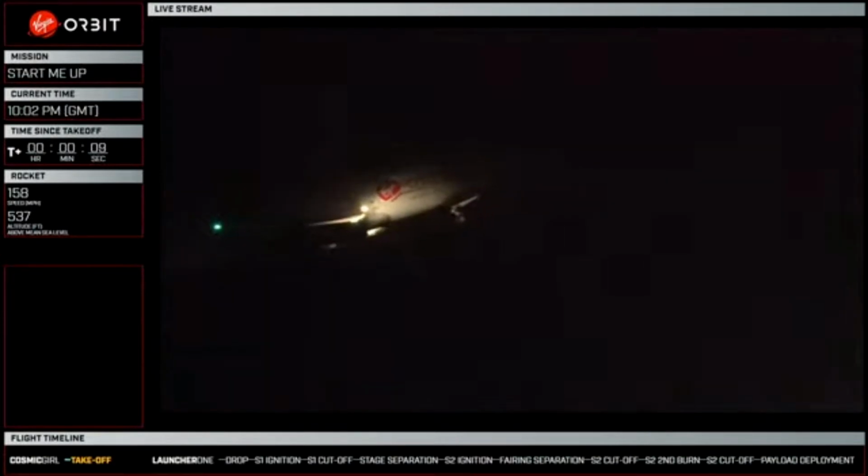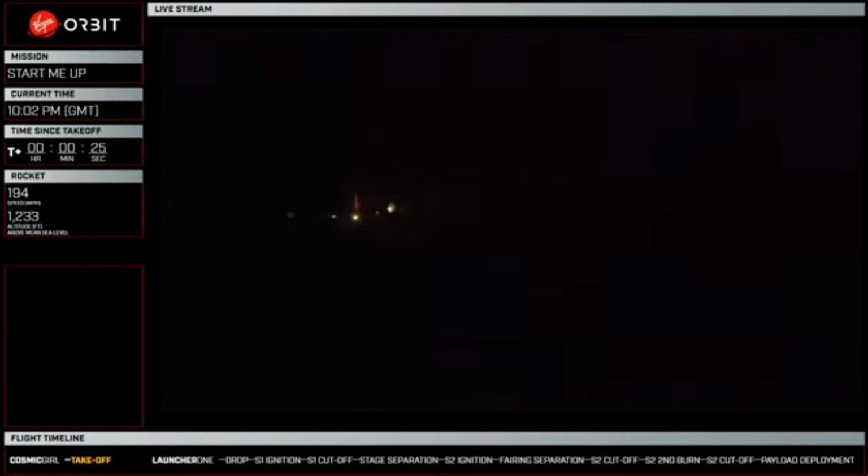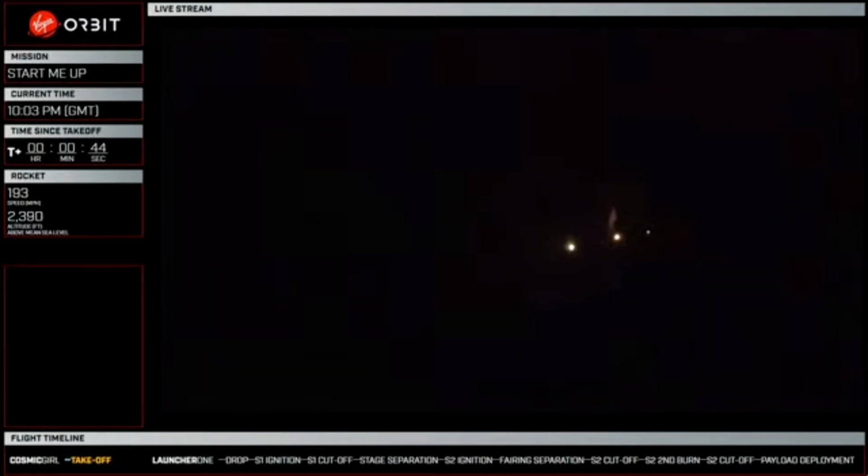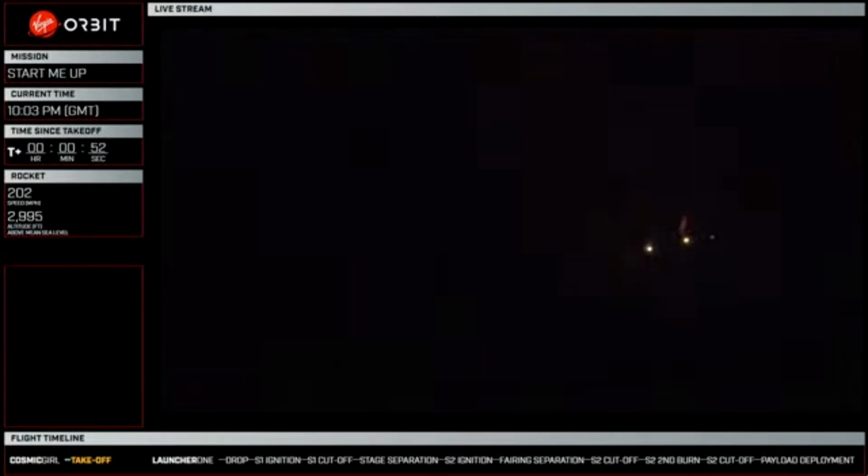Cosmic Girl is now on the runway taking off. And we are wheels off the ground. Godspeed LauncherOne, Godspeed Cosmic Girl on this historic both European and UK mission to open space for everyone. As I'd mentioned earlier on the flight path description, Cosmic Girl will now bank to the left and take her route, which is approximately west-southwest, out over the ocean from Spaceport Cornwall.